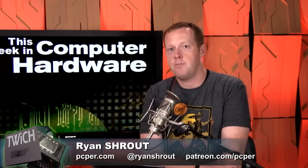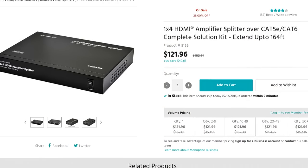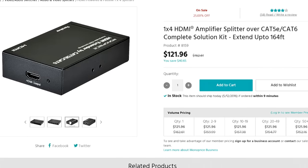And he does switches, and he did do that as well. I was going to say it's been a mature technology for years now. If you search around on Monoprice, they've got a 1x4 HDMI amplifier and splitter, which will basically let you put 1 line in and 4 lines out, so that you have multiple displays that are all displaying the same thing. That's one of the least expensive versions I've seen.